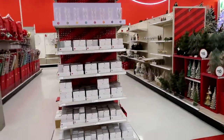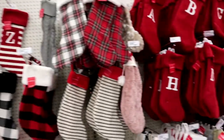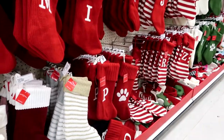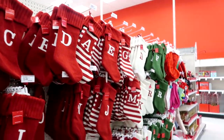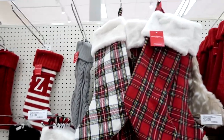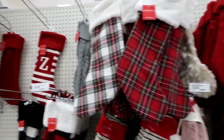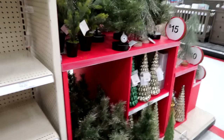It doesn't look like everything's out yet. And right here we have all our stockings. We got all the letter ones. We even have ones for dogs, which I love. Not much different than the other years, but I do like these ones. I think these are fun, but nothing too different from the previous years. I like all their small little trees. I think those are fun.